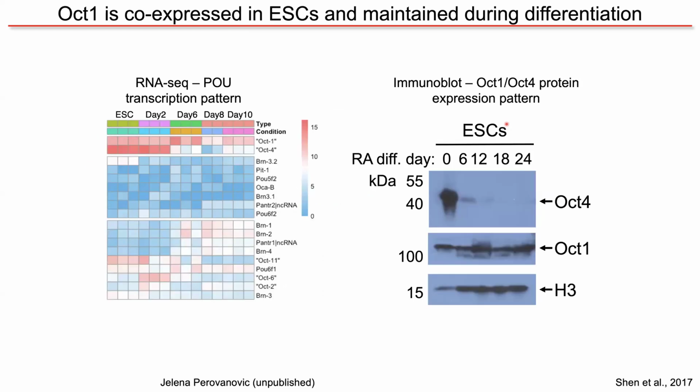And so we tested that by analyzing an RNA-seq data set. This is work from Yelena Perovanovic, where what she did was differentiate embryonic stem cells into first mesoderm, and then at day 10, she starts a muscle induction program. And she looked at OCT4 expression and the expression of all the other POU factors and POU-adjacent factors that she could detect in her RNA-seq.